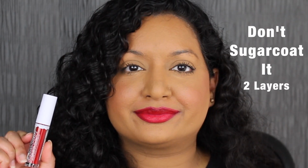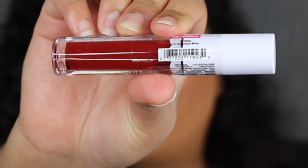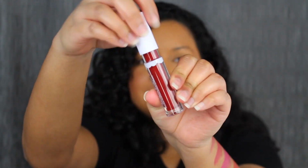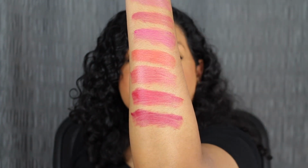I'm going to apply a second layer. I never really liked this shade in red on my lips. It just doesn't suit me. The next shade is called I'm on Cloud Wine. Beautiful burgundy shade. It's so beautiful. Let's see what a second layer looks like.